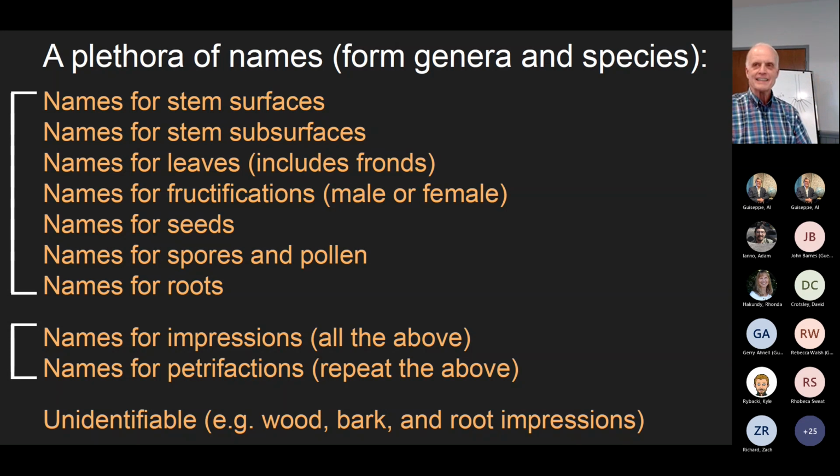So people like naming things, and the multiplicity of form genera and species has appeared to address the problem. Now I'm listing all the various plant organs, stems, stem subsurfaces, leaves, et cetera. And you can have the names for any one of those as a separate entity. Sometimes not, sometimes they do. And if you find them petrified, you can get a whole different set of names.